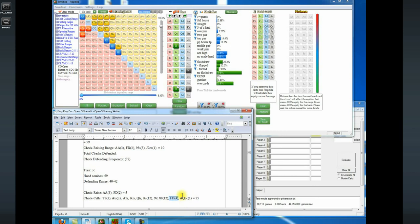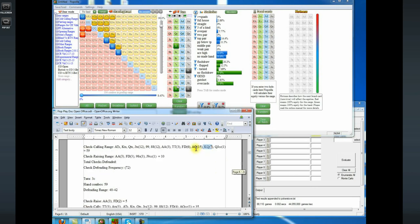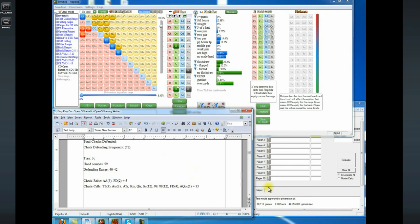Then the last thing I would mention is, since we have so many flush draws on this board texture, since the turn gave us the three of clubs, which would give us the ace-queen of clubs and the king-queen of clubs, it's even possible we might not defend all of our flush draws. I think we probably would, but it's possible we might not.